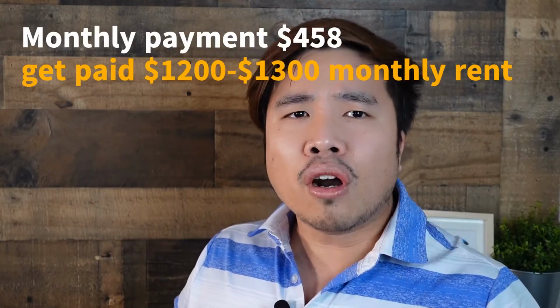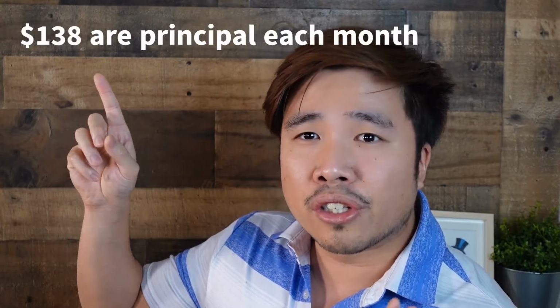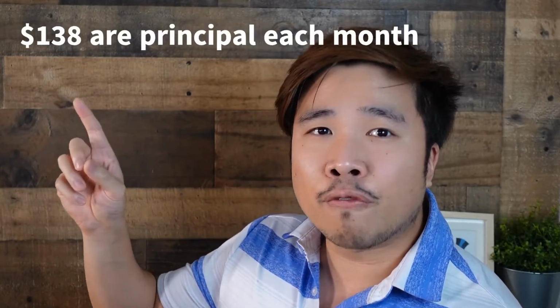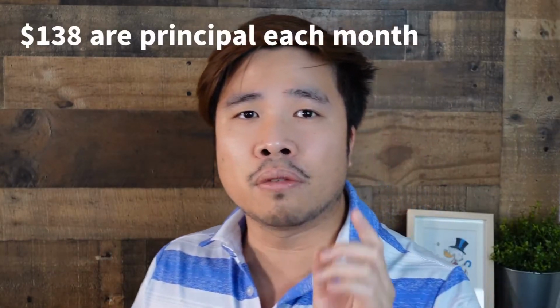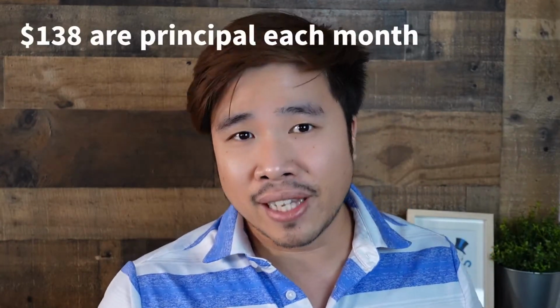In this 450 US dollar, 138 bucks is going towards the principal. Each month you will own a little bit more house. It's like a piggy bank which gets filled by your tenant.